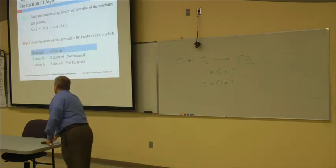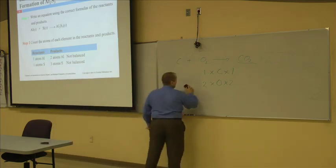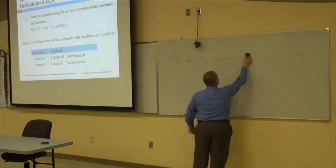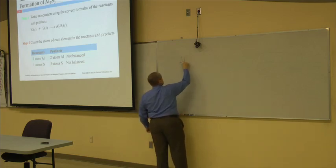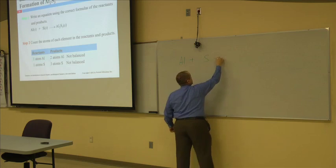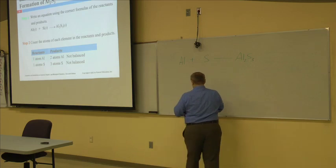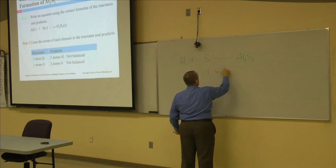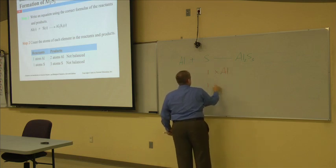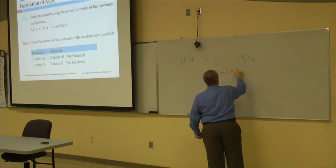Here's one. Aluminum plus sulfur gives me aluminum sulfide. So now, we have starting materials. We have aluminum plus sulfur gives me aluminum sulfide. Now, on the left-hand side, I have 1 times aluminum and 1 times sulfur. On the right-hand side, I have 2 times aluminum and 3 times sulfur.